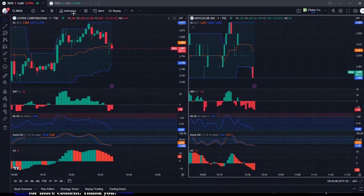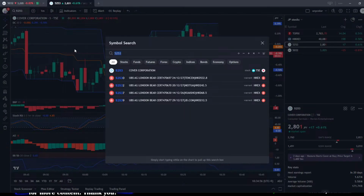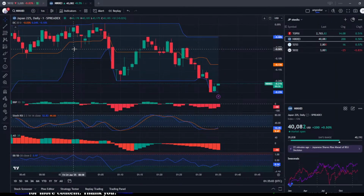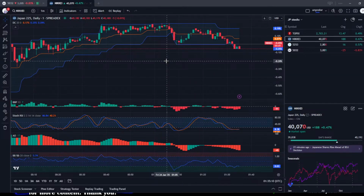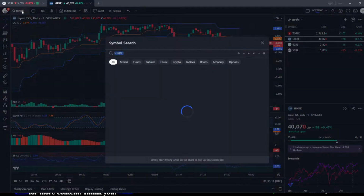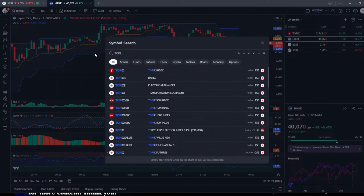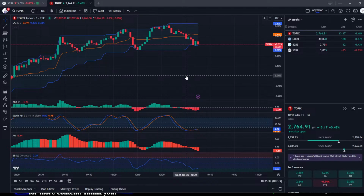So let's go back. Yeah, even the Nikkei is dropping, and I wouldn't be a bit surprised if they were preparing for the announcement here with the drop down. Let's look at the Tokyo exchange here. As for the Tokyo exchange, they're still on the plus side, so it looks like they're kind of lagging behind the Nikkei.